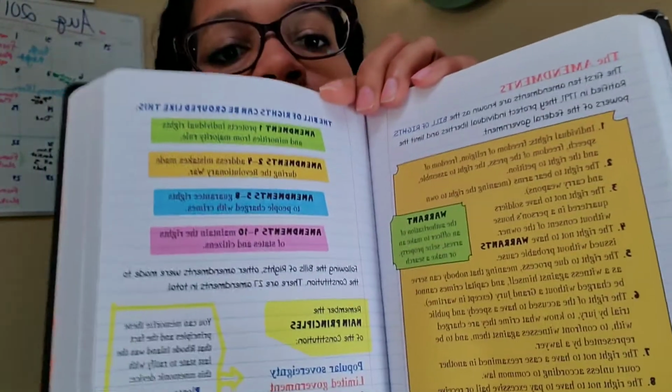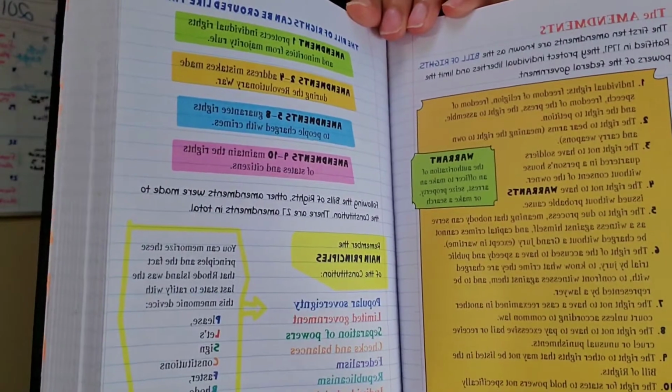So if you didn't understand something you were learning, okay, this one is the amendments. So say you were learning amendments and you still didn't understand something, you might be able to just turn to this and understand it well.